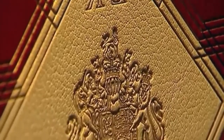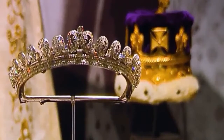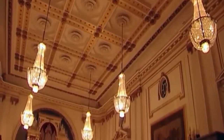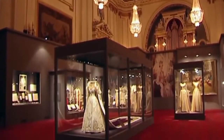The Royal Collection is one of the largest art collections in the world, made up of an estimated 1 million objects. Builders, curators, and historians. Well, the Royal Collection is vast. It is colossal. You can spend a week describing the Royal Collection. That is how vast it is.